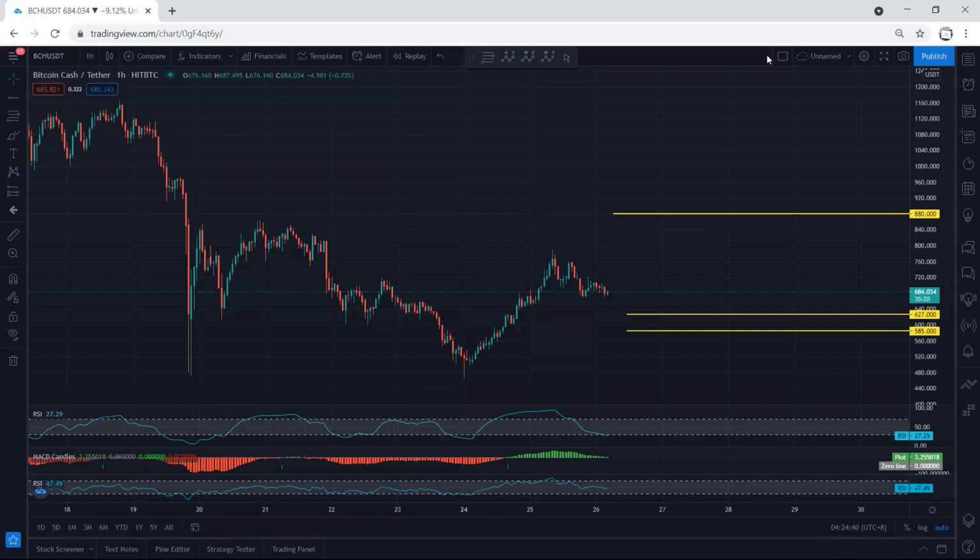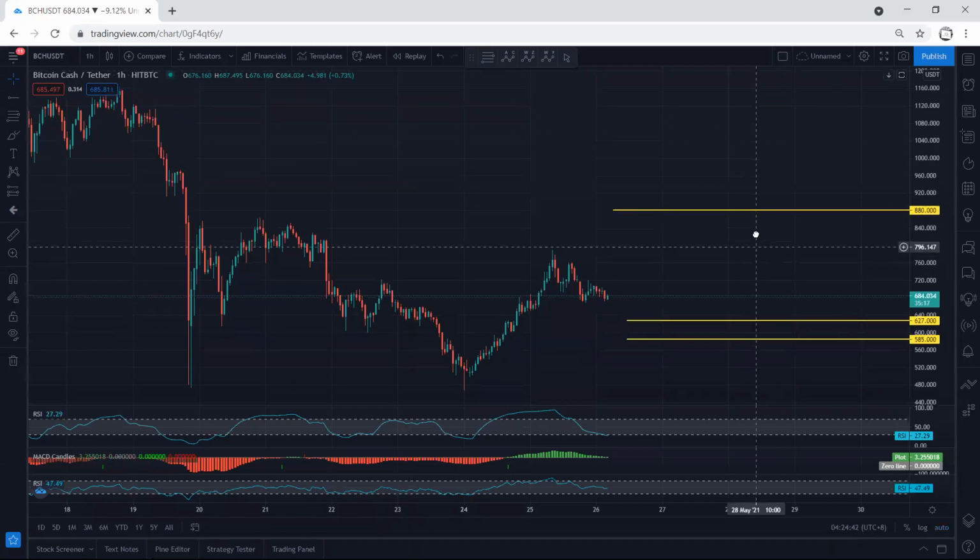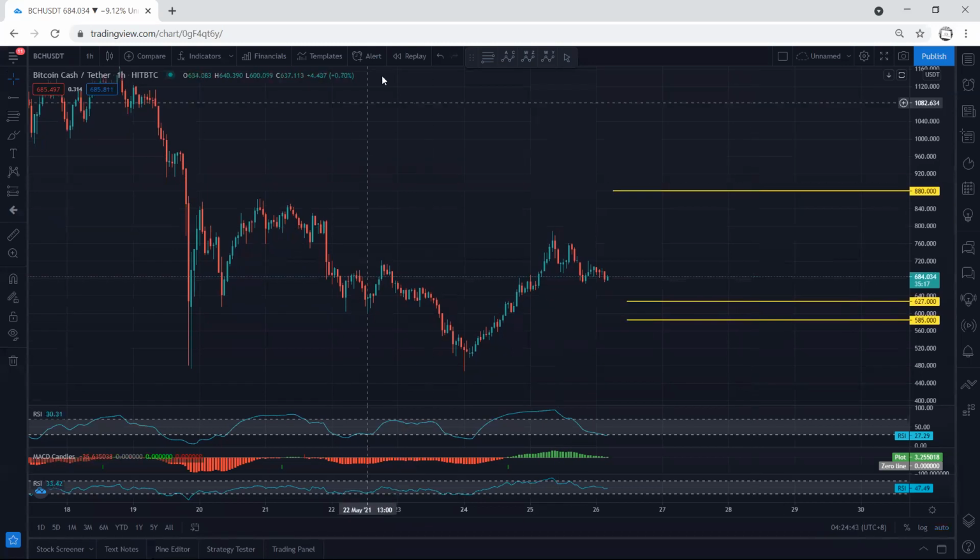BCH, we start with 1 hour chart. First of all, if you refer to our analysis in my last video, after the price broke this top, which is around 720, we mentioned we can expect the price to drop for the correction, and this is exactly what we get.